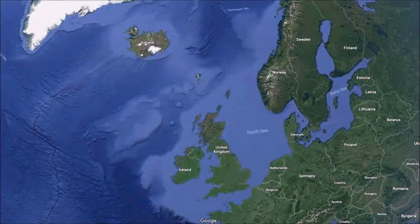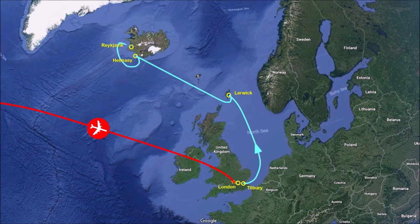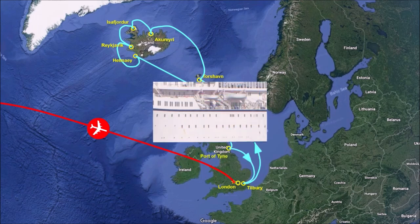On August 1st, we fly to London for a cruise to Iceland. We will start with 2 days in London before embarking from Tilbury. The first port will be the Shetland Islands, another day at sea to reach Hamai in Iceland, Reykjavik, Isafjordur and Akureyri. On the return we will stop at the Danish Faroe Islands, Orkney Islands in Scotland, Edinburgh, Tyne before ending the cruise back at the London Cruise Terminal in Tilbury to fly home.